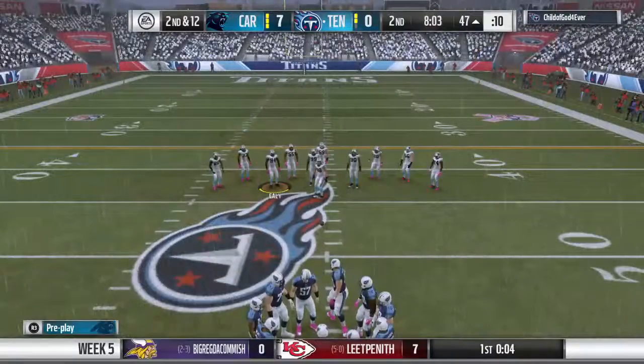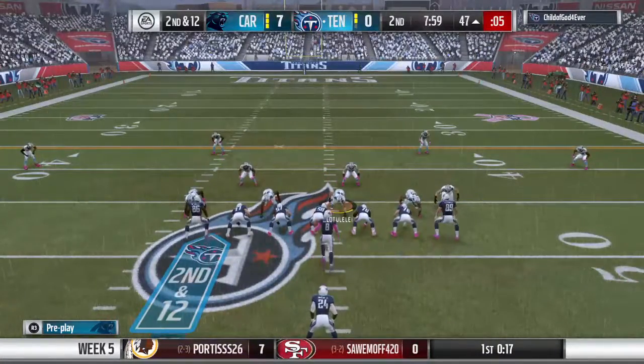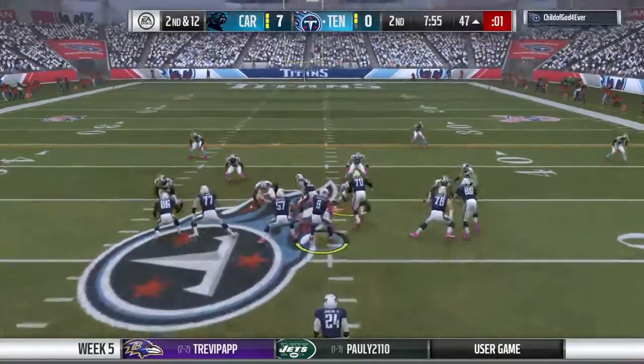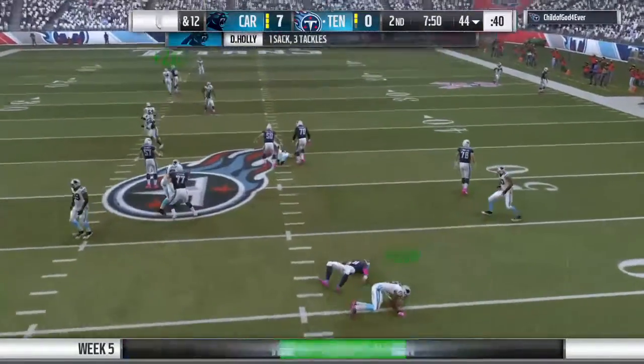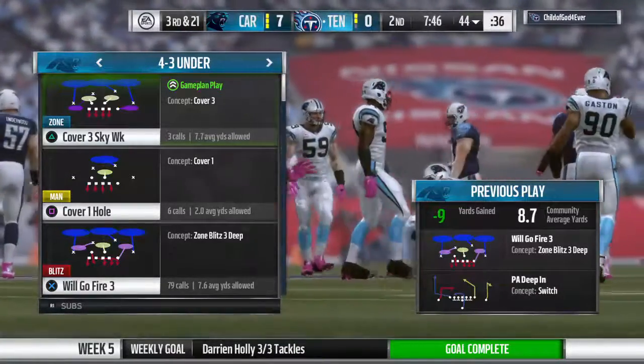And the offense will be looking to get at least some of this yardage back here. It's 2nd and 12. They just get the play off. Now Mariota. Blitz coming, and down he goes. They'll wind up losing a full 9 yards here on the sack.